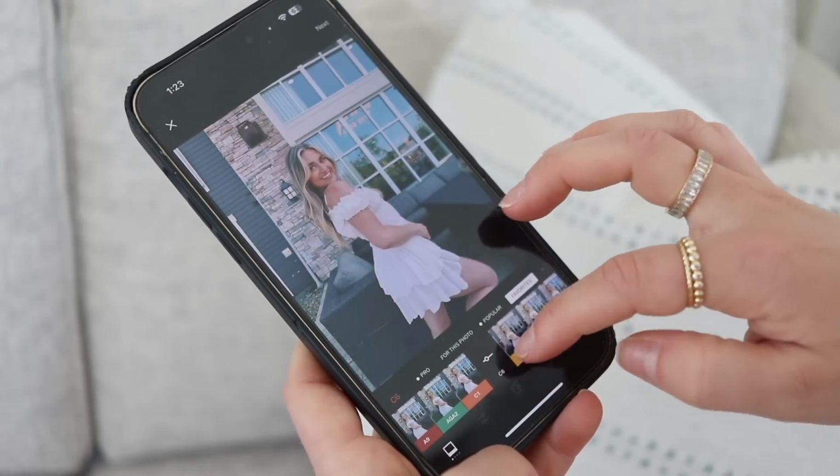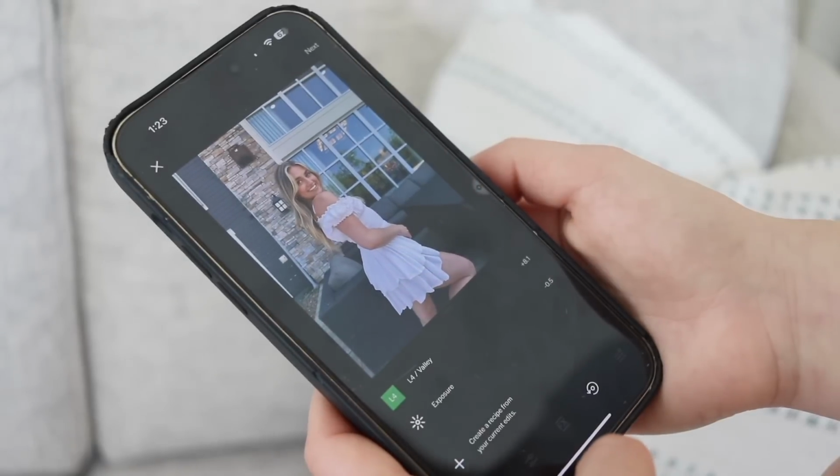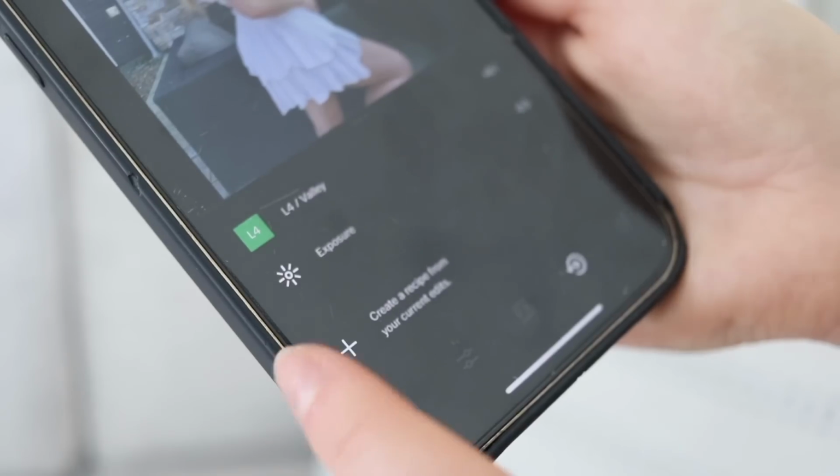I will make a custom preset in Visco. I edit all of my photos in Visco. I use the filters C6, C1, or L4 most of the time. I will always make a custom preset that has all of my custom edits on it, so I can just copy paste that onto every single photo and then just make slight adjustments, and this makes your feed look very uniform. But I'm not really that particular about my feed.